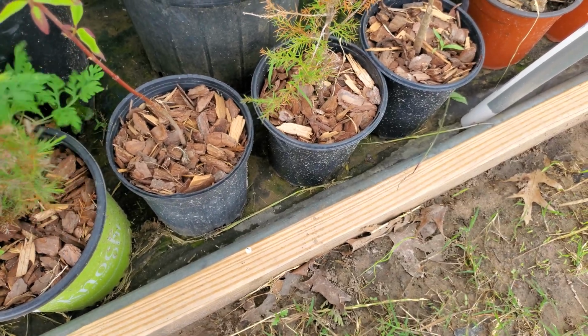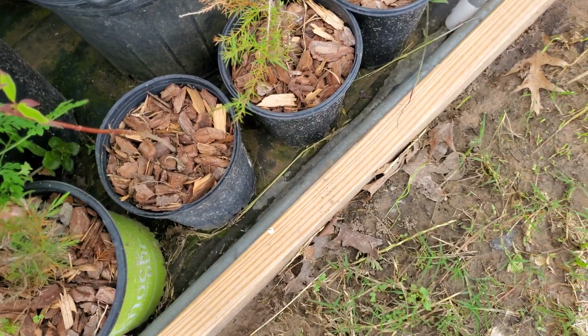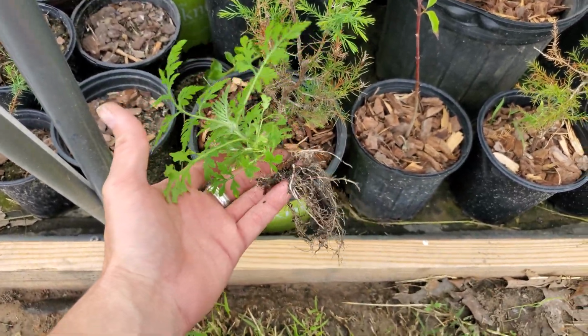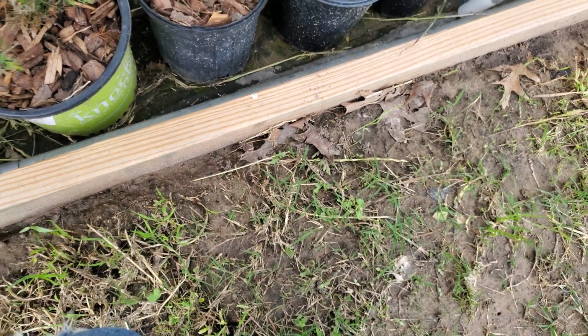Jeez, that weed is huge. How do these get to this point? I'll never understand. Look at that. So, I mean, I know my soil's doing good, but keeping these weeds out, it's kind of hard to do.